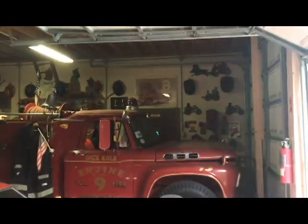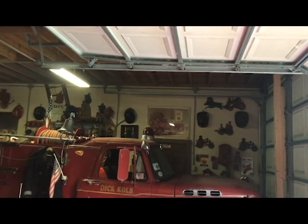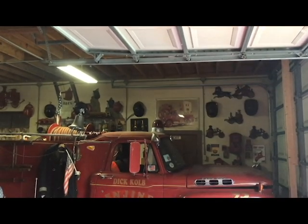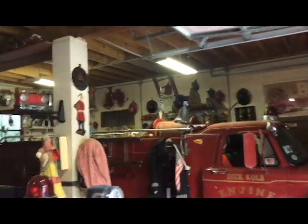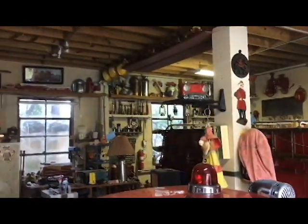So as you can see, this is quite a unique collection. I know that he spent the majority of his life collecting any and all things that were firefighting, fire, even remotely. He collected anything and everything. And you can see that this is quite a lot of stuff.